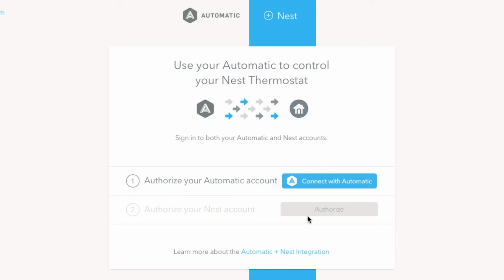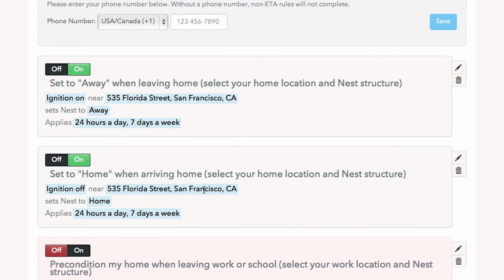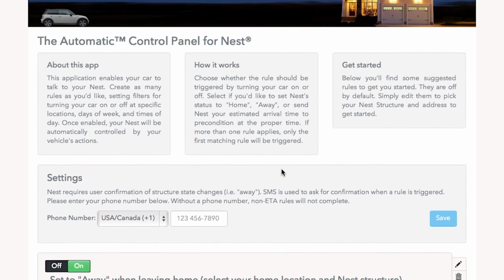So one of the things I have is a Nest, and we can use the Automatic to control our Nest thermostat. In other words, when I pull into my driveway, I could have it set it back to home, or when I leave, I could set it to away. The only problem with this is that by default, it set my address as San Francisco. And unfortunately, you can't really easily change this within the app. You have to go to the website.